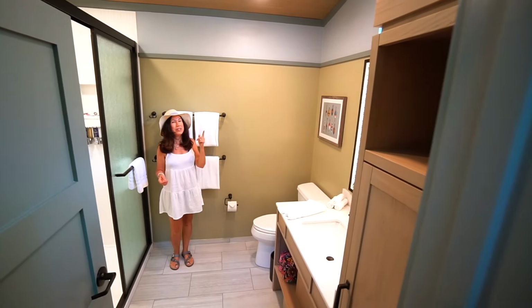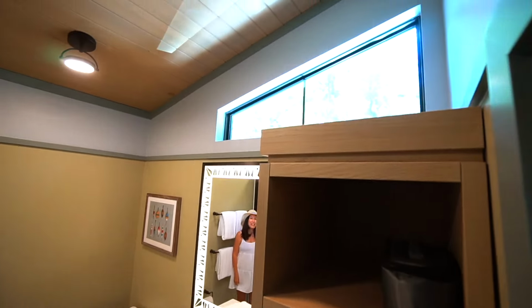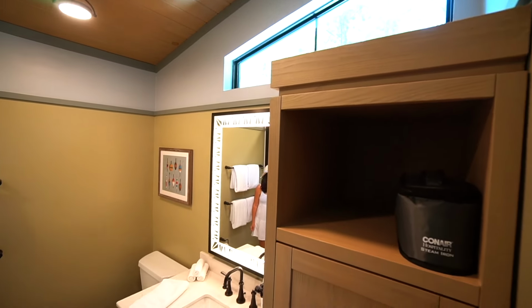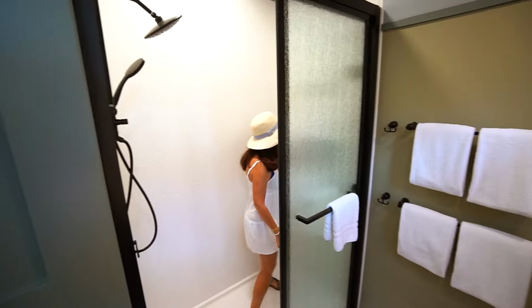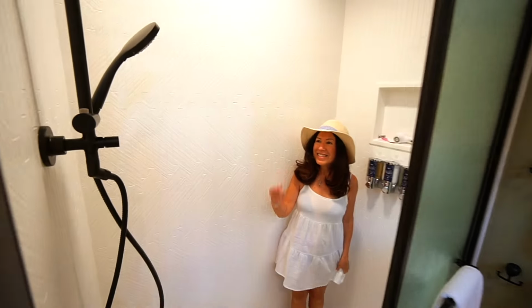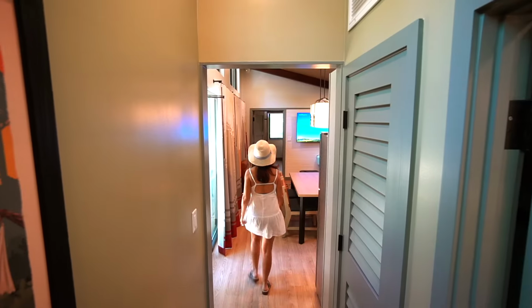It's big. Look, there's windows even at the top there. So a lot of light in this cabin. And then, of course, your shower. Big shower with your shampoos. See? I like it.